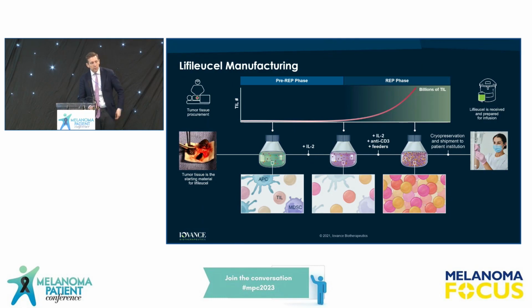So the title of this slide is Lifileucel manufacturing. Lifileucel is a TIL therapy. It's a TIL therapy that was developed by Iovance Biotherapeutics, you can see at the bottom of the slide there. And Iovance have really been leading the modern day TIL trials. TIL therapy has been around for some time, since the late 80s, early 90s, and it was pioneered by a surgical oncologist in the States called Steve Rosenberg.